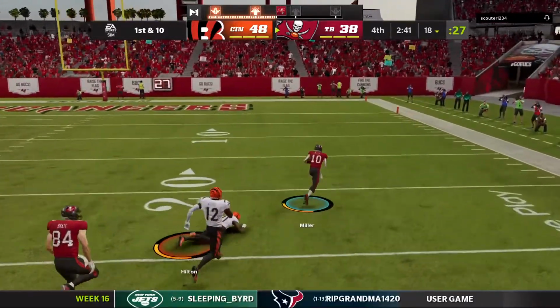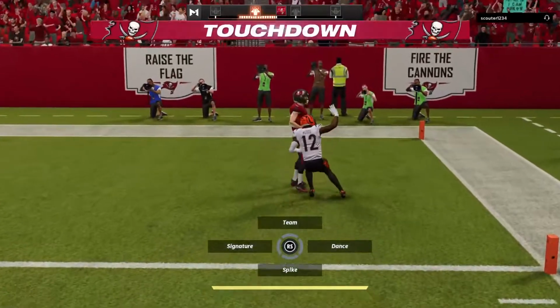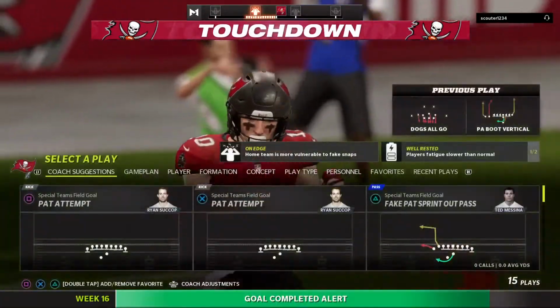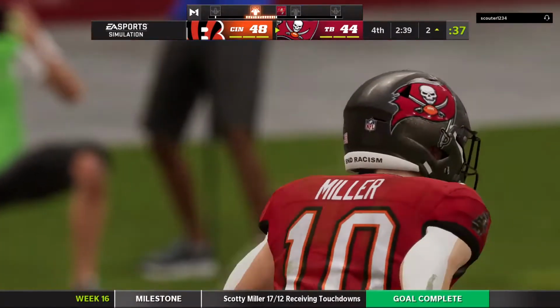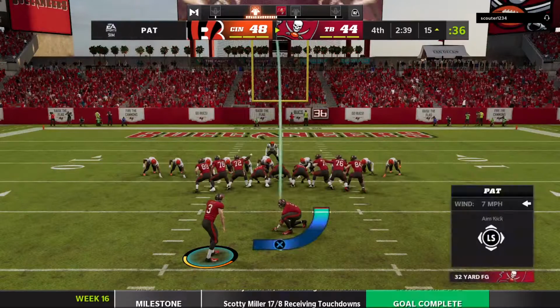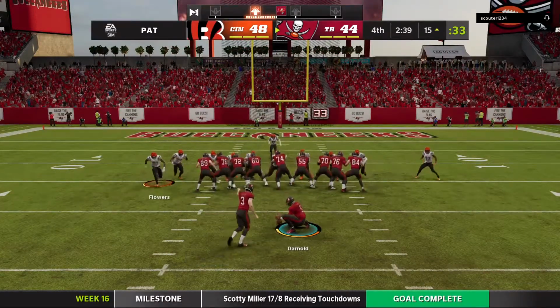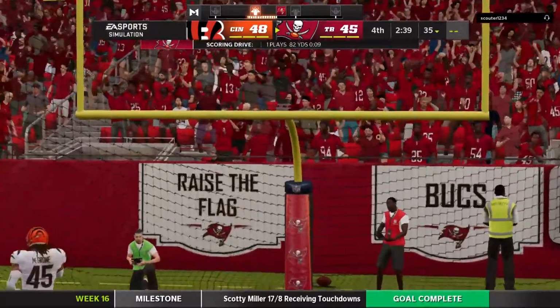And that's caught inside the 35. And in for the Buccaneers touchdown. Scotty Miller, 82 yards. And the Buccaneers have made it a 1-score game again here in the 4th. Setup for the extra point. And the lead is down to a field goal now.